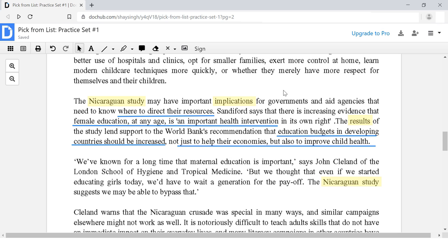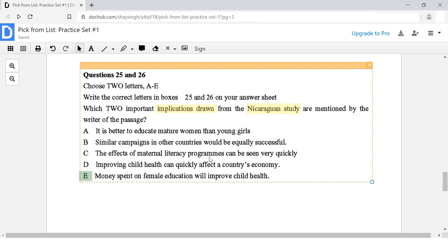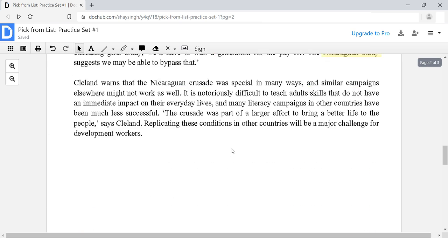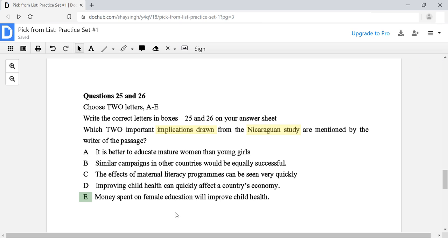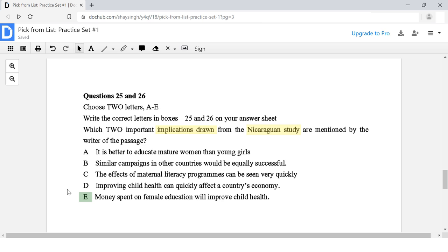So now I'm going to look again for synonym language related to implications. Another thing that you could do is simply look at the keywords from the answer choices and try to see which keywords you can find in the paragraph. For example, you might choose to mark certain keywords from the answer choices like education, mature women, campaigns, successful maternal literacy programs, and so on. So you could do that, and then you could try to find those keywords in the paragraph. But I'm not going to do that. Most of the times, this is not going to be the best option for you. Most of the times, you should only focus on the keywords from the question and then try to find which answer choice is the best match.